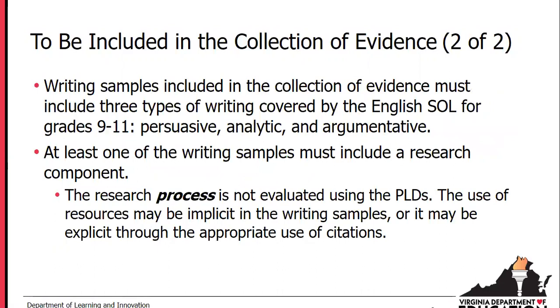Included in those writing samples should be the 3 types of writing that are covered by the English Standards of Learning for grades 9 through 11. So your samples should include persuasive, analytic, and argumentative writing. And within those 3 pieces of writing, at least one should include a research component. It is important to note that the research process is not evaluated using the performance level descriptors. The use of resources may be implicit within the writing samples, or it may be explicit through the appropriate use of citations. But there should be evidence of research and a research component somewhere within your collection of evidence.